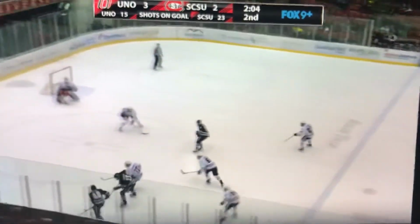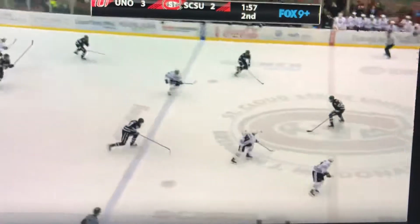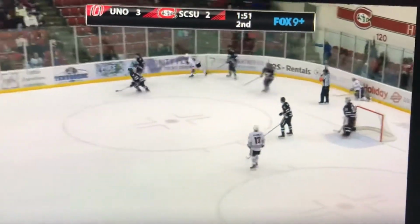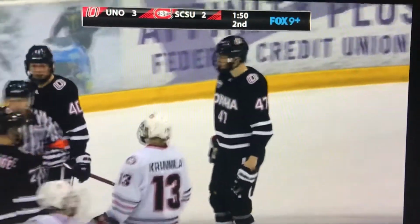They'll get it out. Weiss to Primo. Back to Weiss. Sharp angle shot. Sails through the crease. And Brand picks it up. Feeds it ahead. Here comes Kronelick. Slows up. Oh, yeah, and there's a penalty as Okobe was all tied up. And he's hooked to the ice, but that was a good penalty to take.